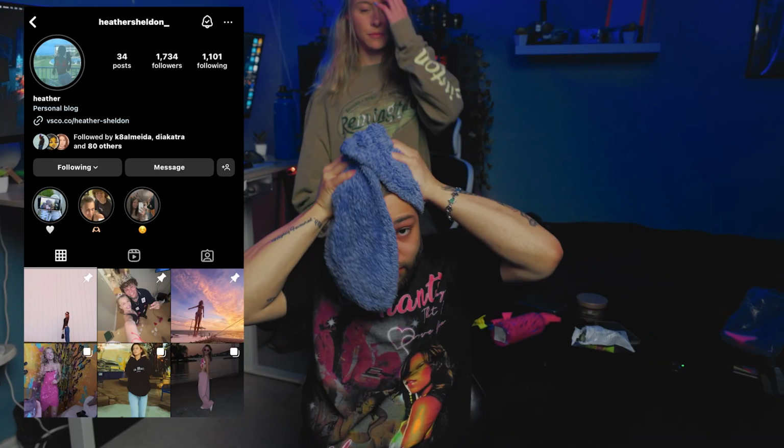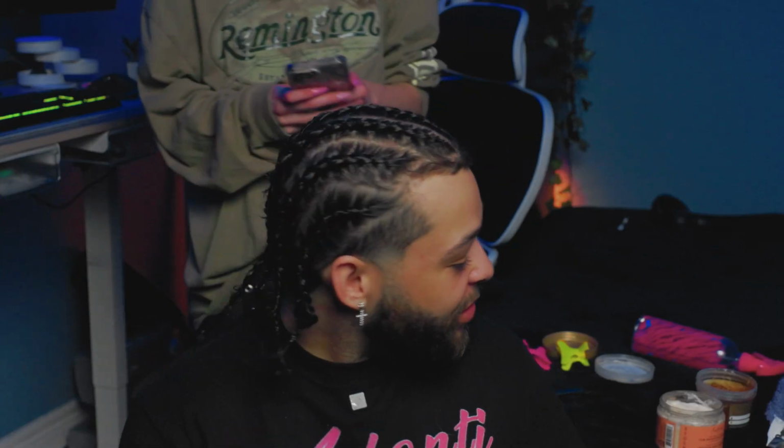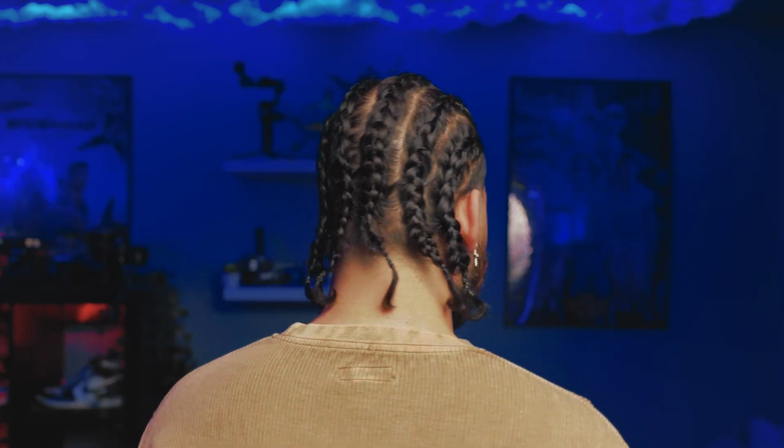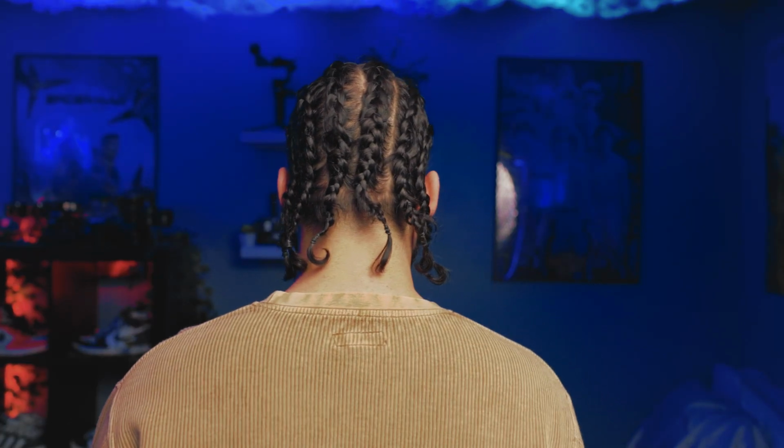Heather's here and it's time to get right into it. Obviously, this is not a tutorial, so I'm not gonna have you sit through my whole braid up, but I do wanna talk about the few products she uses and obviously the style itself. First, because I prefer thicker braids personally, we usually do 6 braids in total, 3 on each side of my head, and obviously trying to part it perfectly down the middle.